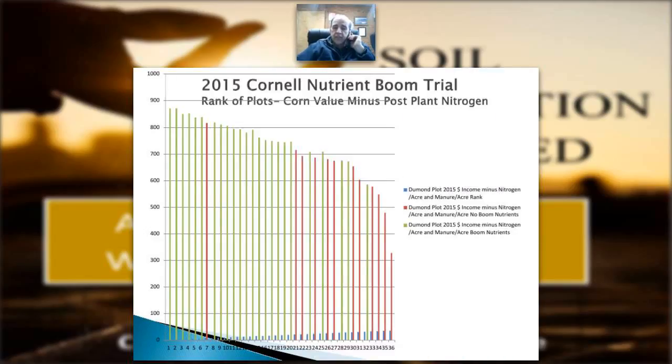This next one is an attempt to put it in terms a farmer can quickly visualize the benefits, and the green columns on the left are the net margins of the boom-treated plots. On the right, there are the red results showing the net margin of those that didn't receive the nutrients from the manure. So it's gross value of the corn yield minus the supplementary nitrogen cost is how that calculation was done.